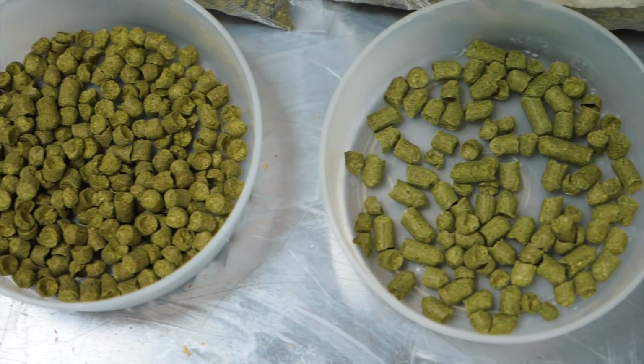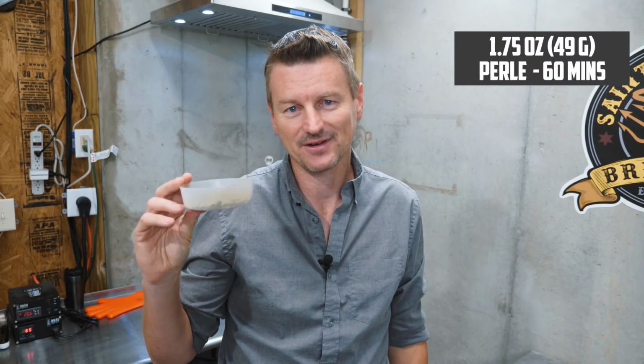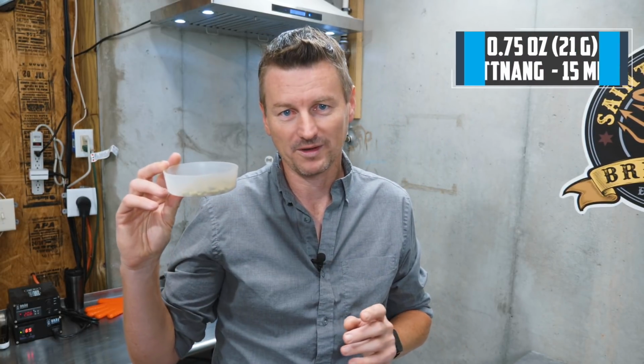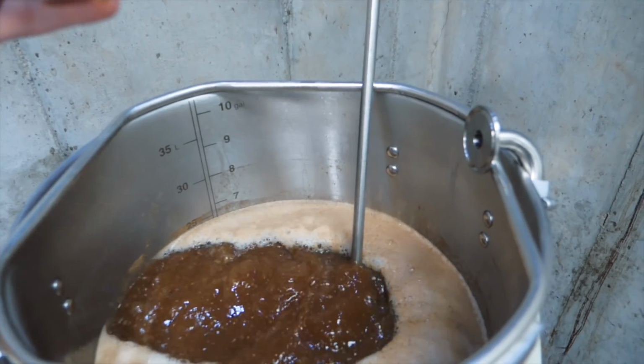For the hops, any kind of clean bittering hop will do. I am using Perle hops. I have got 1.75 ounces of that to get me to an IBU of 37. Then with 15 minutes to go, I am going to add in 0.75 ounces of Tettnang hops. It's time for the Perle to go in now.